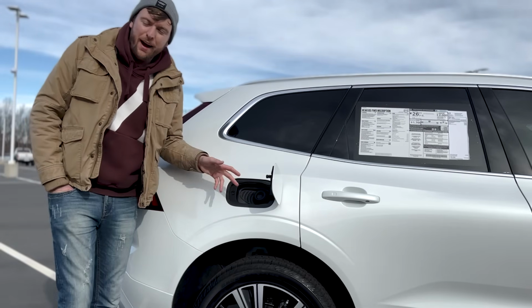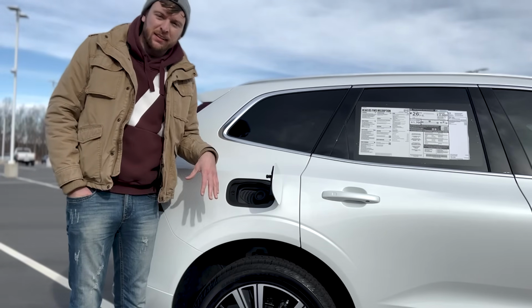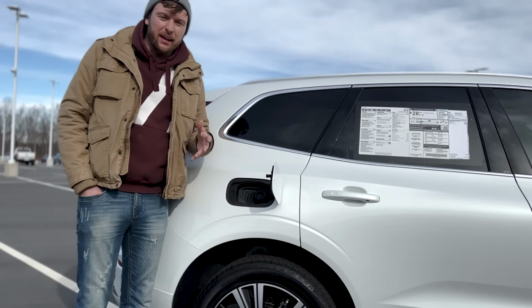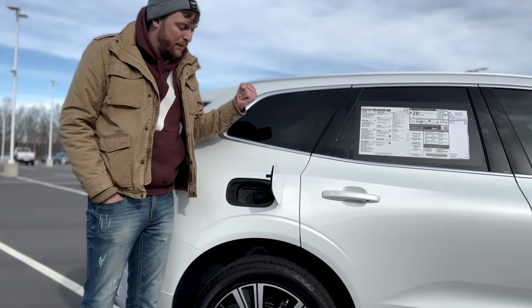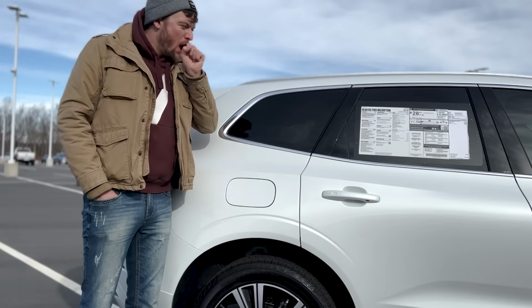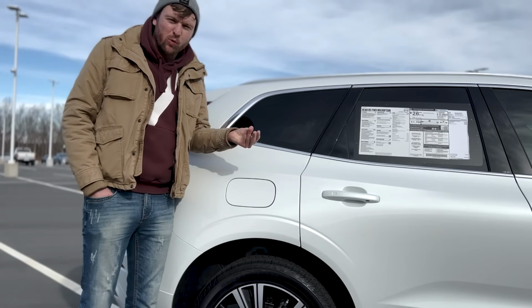So, fuel economy is pretty decent. It gets 23 in the city and 30 on the highway, and it does, of course, take premium gas. With today's gas prices, not super ideal, but I mean, it does sip, it doesn't gulp, as you would expect from a compact SUV. I need to get those, like, mitt warmers, you know?